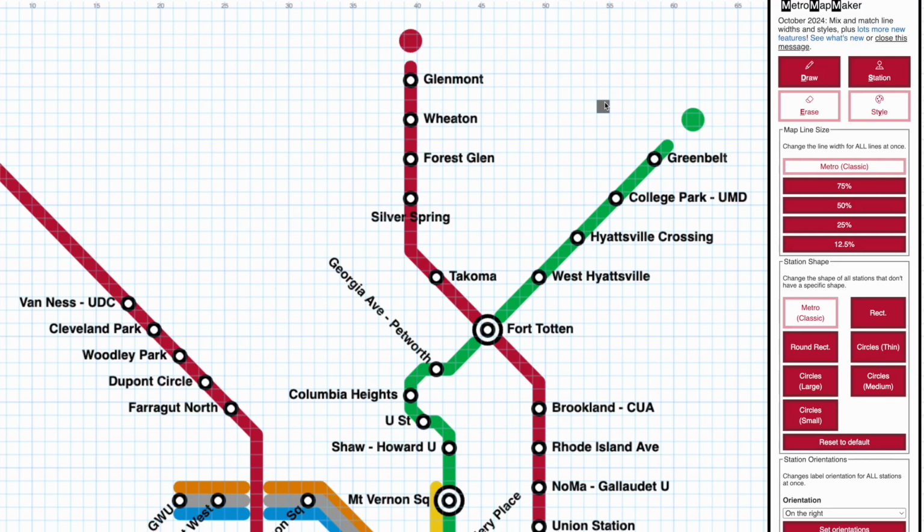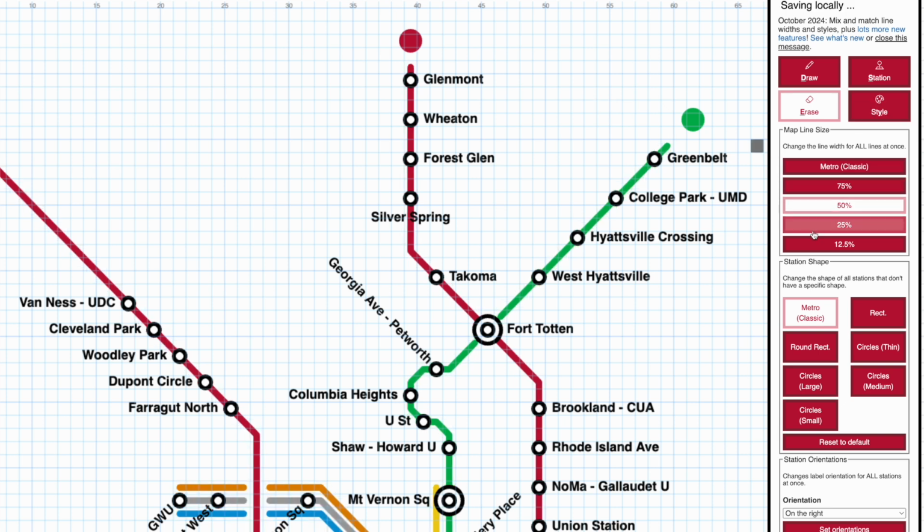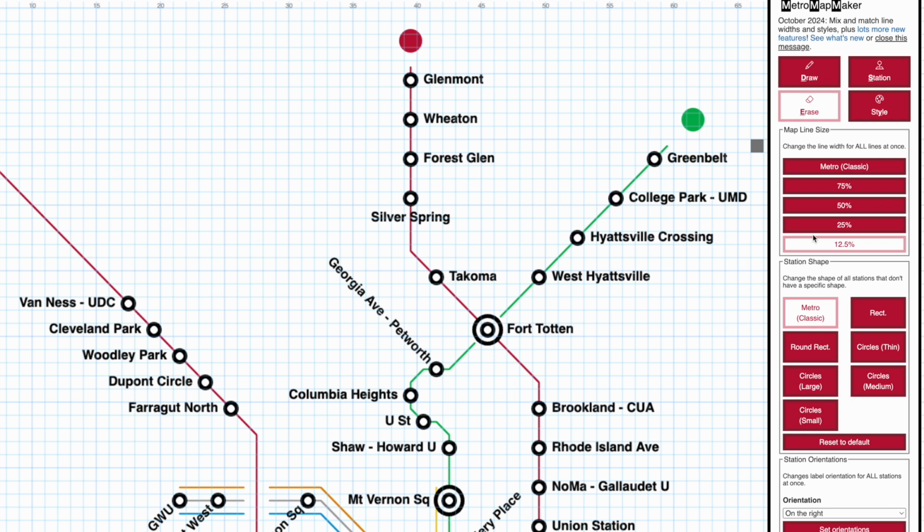Here are the latest features added to Metro Mapmaker version 7, which I'm planning to release on November 9th. There's a lot of great features that I hope you'll like, many of them requested by Metro Mapmaker users like you.